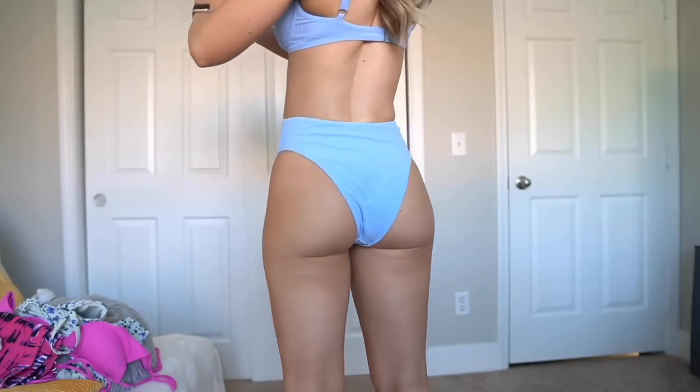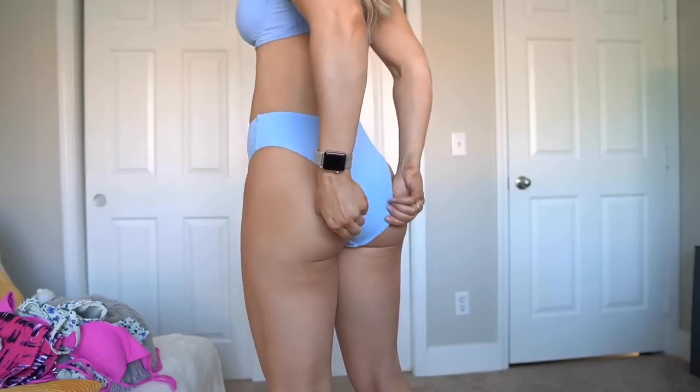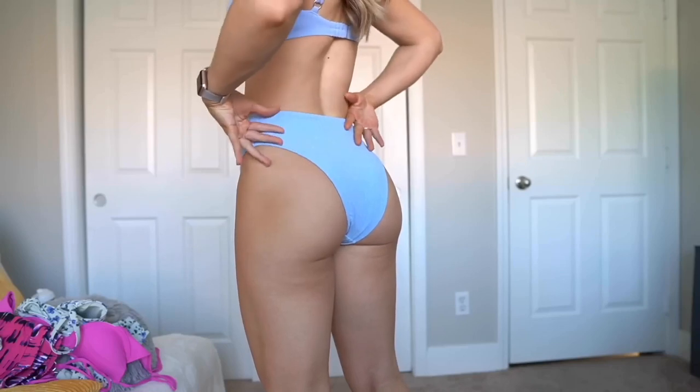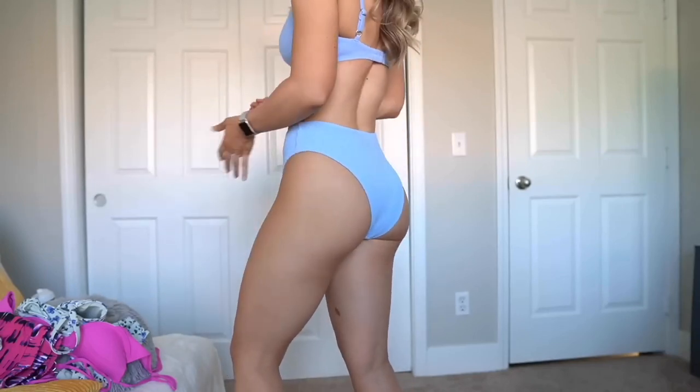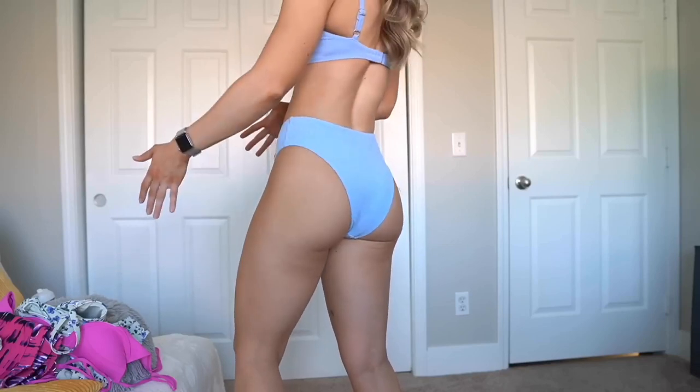Coverage on the back, I'd say about a medium coverage. Whenever it's a little bit higher rise, you get a little bit of added coverage. So definitely not super cheeky, maybe not the most family friendly, but I definitely wouldn't feel bad about wearing this on any occasion.